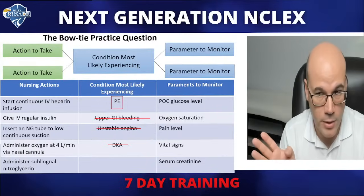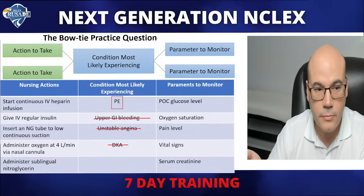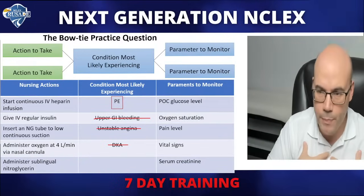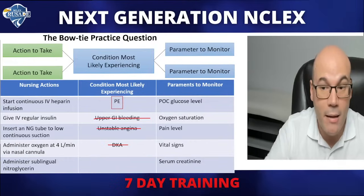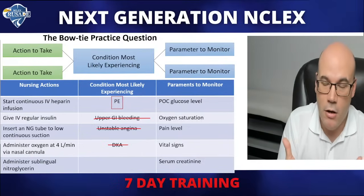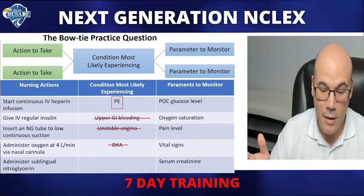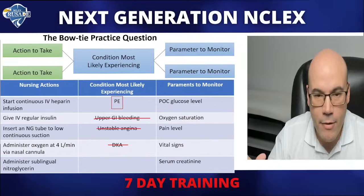So this is how you do this type of question. You first start with the diagnosis or the patient's condition. Okay? That's the first step. Then you think, all right, I have the pulmonary embolism established. That is the problem I will be picking. What nursing action am I going to do for the pulmonary embolism? See, this is the problem. In the answers, in the nursing actions, there are mixtures of things that apply to PE, things that apply to upper GI bleeding, and things that apply to DKA. So that's why the most important thing to do is start with the diagnosis or medical condition.